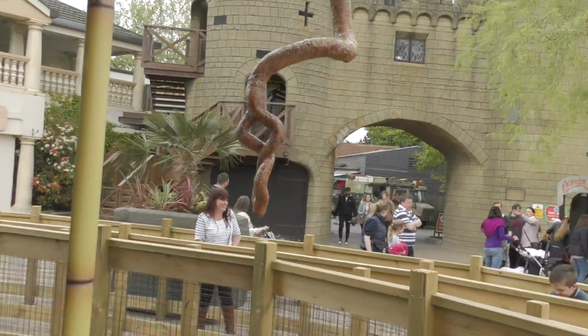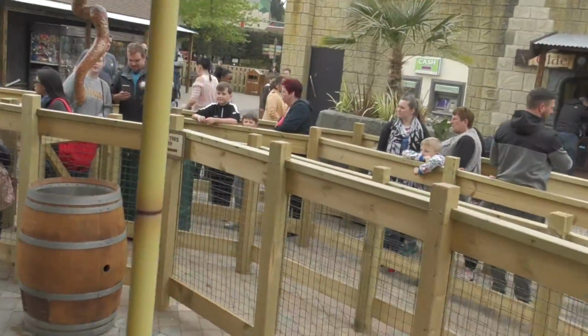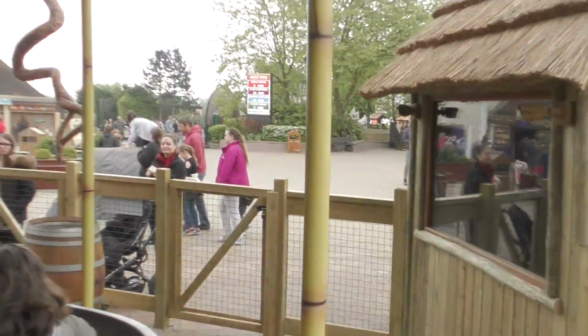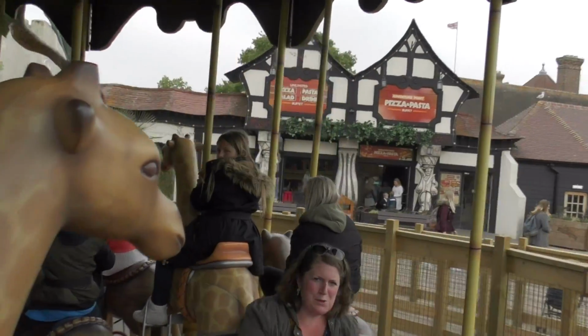All the vines coming down here. It's nice, this is. All these water effects. Yeah, it's all water what's supposed to come out of these by the looks of it. Hopefully they'll be on a little bit later on.